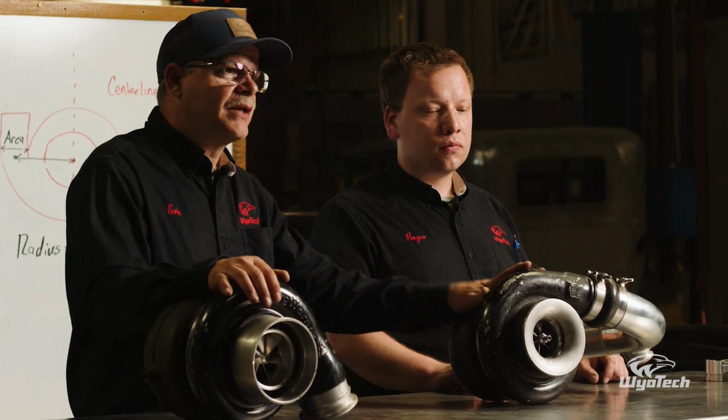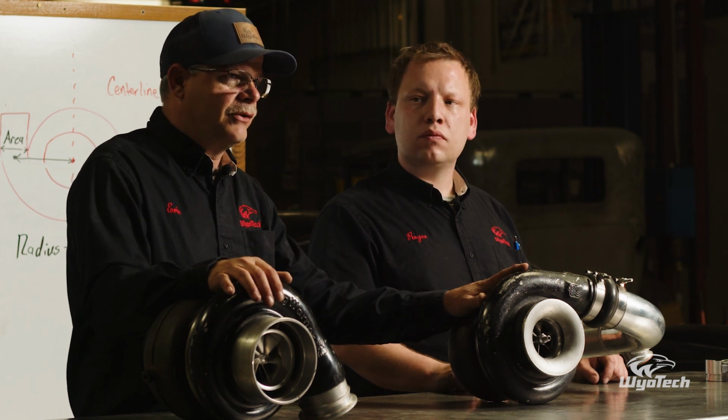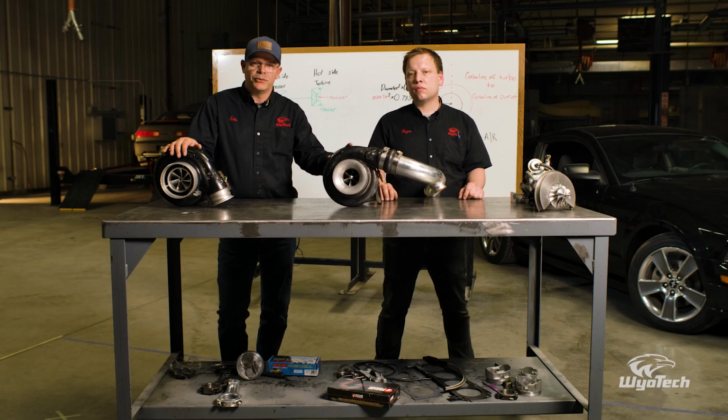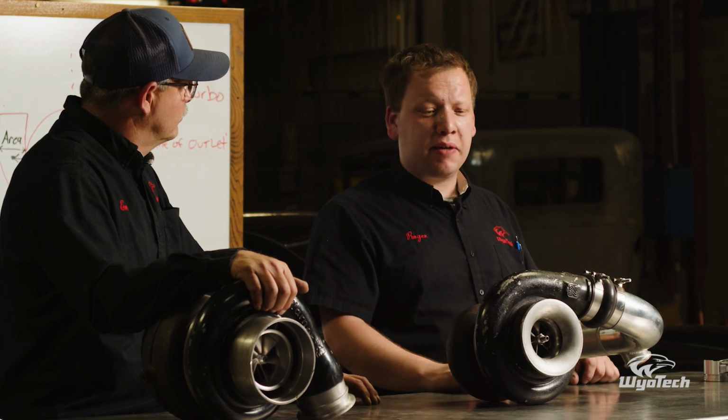So what this guy is going to do is allow us to introduce more air into those cylinders well above 100%. Typically, more air, more fuel equals more bang. That's pretty much the bottom line.